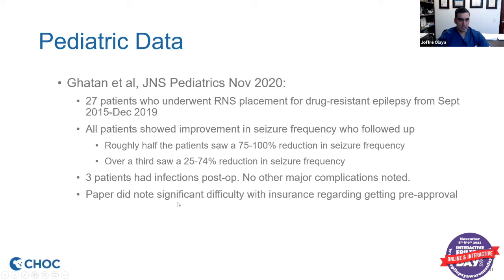Now, as I mentioned before, there's a group in New York that described their initial experience in the pediatric population. They looked at 27 pediatric patients who had RNS placed from 2015 to 2019. They saw that all of the patients showed improvement in their seizures. Approximately half of those patients saw between a 75 to 100% reduction in seizure frequency, so pretty good outcomes there. And about a third saw between 25 to 75% reduction in seizures. They did see a handful of infections, but they had no other major complications.